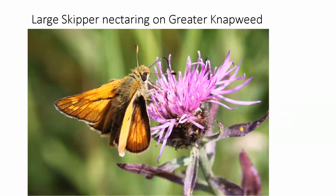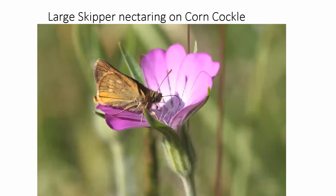Large skipper nectaring on greater knapweed. Last year was memorable. I had a sighting of a male large skipper on the 17th of May. Not only was that the first in Sussex for the year, but it turned out to be a national first. And I've never achieved that before, so that's the first time. A slightly unusual photograph of a large skipper on corn cockle.